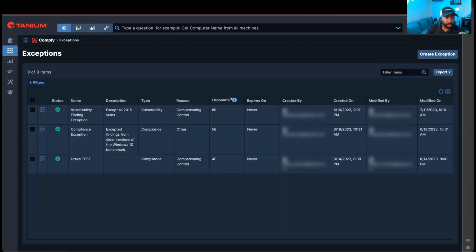And with the exceptions feature, we support this for both vulnerability findings and compliance. So you can create exceptions in a couple different ways, but at a high level, the important thing to understand is that when I accept the finding, by default, that finding is going to be hidden from my reports. So it means that I can still go in and see them and I can view them, but that is going to be a toggle. And I'll show you guys that here in a second.